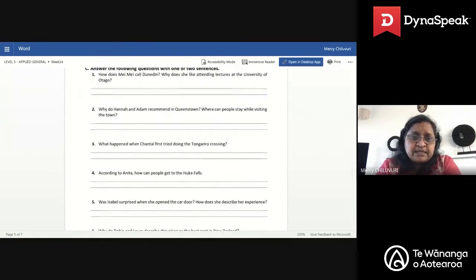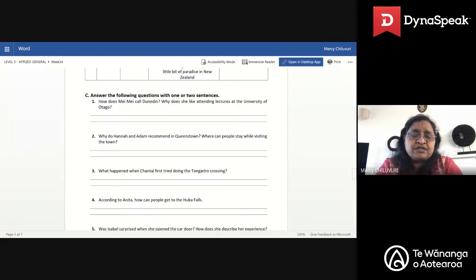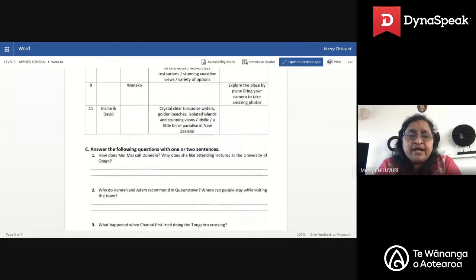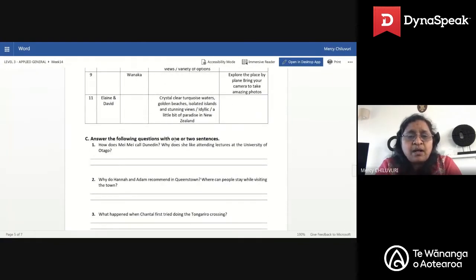Right. When you scroll down and look at question type number 3, that's called part C. Answer the following questions with one or two sentences. There are 6 questions given, and read the instruction carefully: one or two sentences only. Do not write a paragraph. Don't write more than a paragraph. Don't write 2 or 3 paragraphs. Your answers need to be succinct and very relevant to the given question, right? So, one or two sentences only. Please bear that in mind.